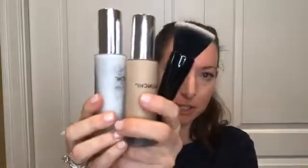We're going to go in with our gorgeous, gorgeous Flawless Foundation and the flat top brush. These two things, you guys, are everything. All right? And if you're wondering what to start with, I always suggest the primer, foundation, and flat top brush to begin.